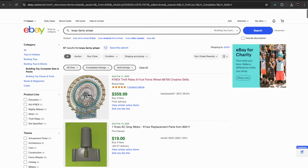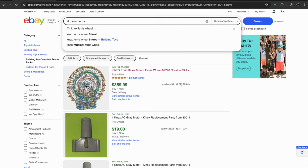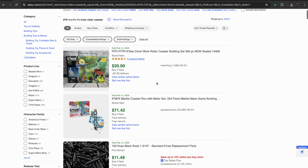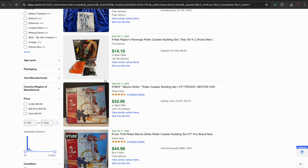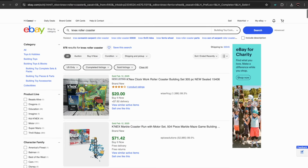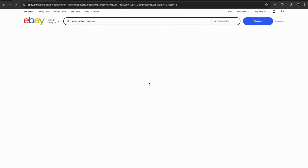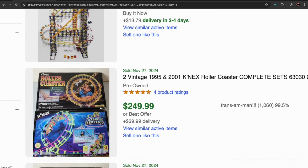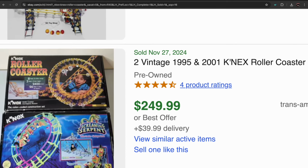There was a roller coaster, there was a Ferris wheel. Let me see if they have this roller coaster. But this was similar to a Lego style toy, right? And there it is. There's one of the roller coasters. If I sort this by the highest price, I'll find it. Roller coaster rocket. There it is. There's the one I actually had, with the loop-de-loop.